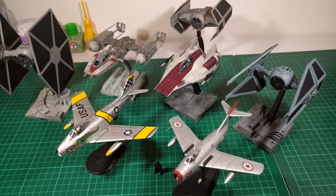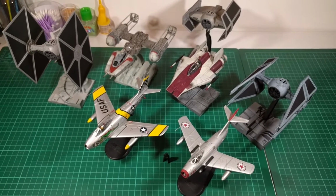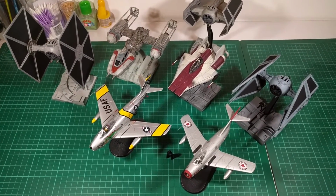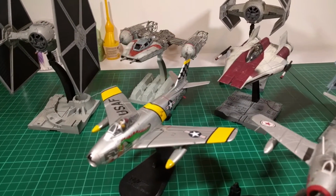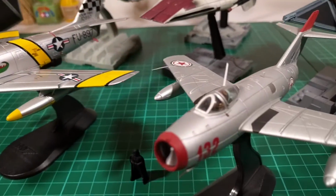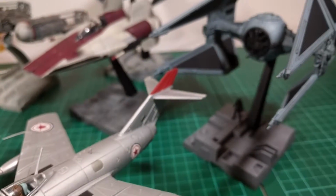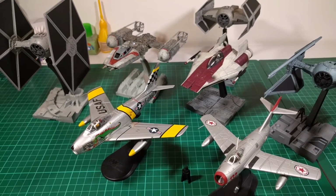But as you can see, they're very similar in size to the Star Wars fighters. Not a lot of difference there. Of course the performance would be slightly different, but as far as size goes, they're pretty similar. You can see the pilots in there, same scale. And so now let's have a look at some more modern stuff.